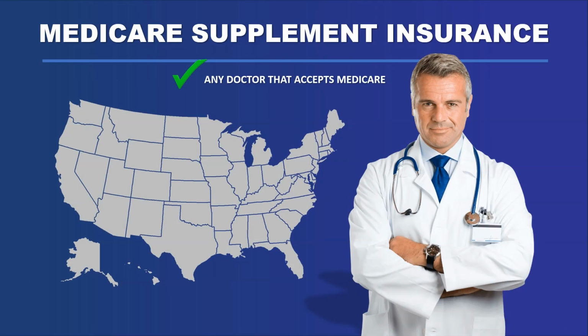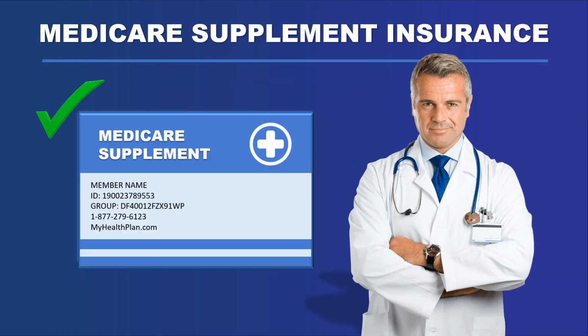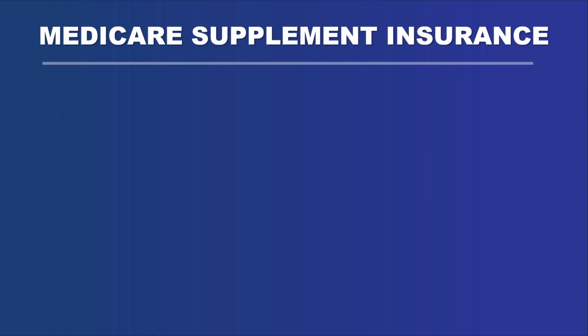Now, most doctors accept the Medicare Supplement Insurance Plan, and the law says if they accept Medicare, they must, by law, also accept your Medicare Supplement Insurance Plan. So if you like peace of mind and you don't want the insurance company involved in telling you where you can and can't go, then the Medicare Supplement Insurance Plan is probably the right policy for you.